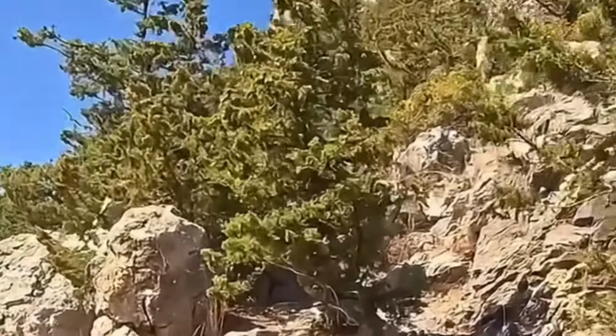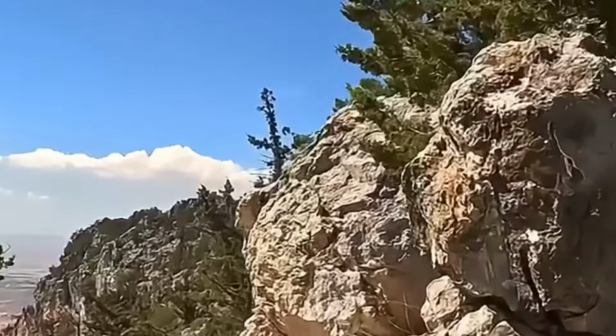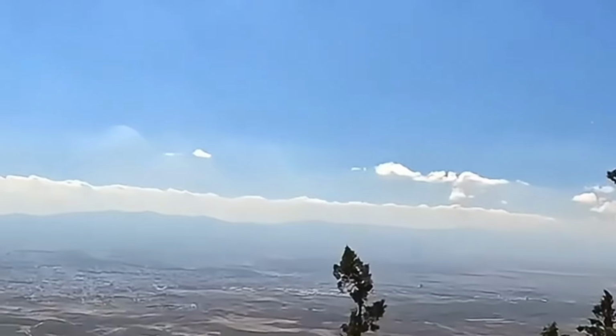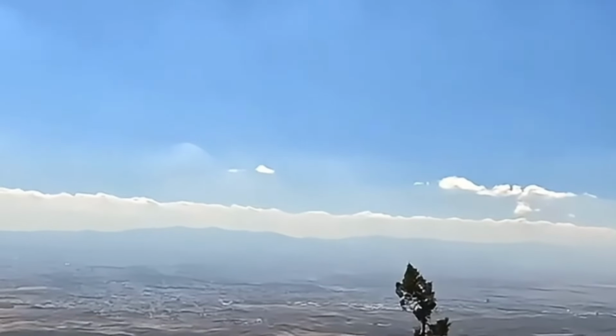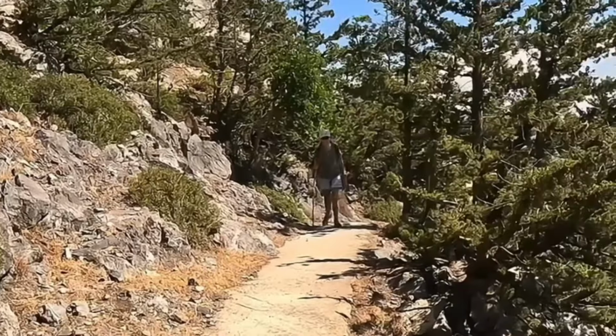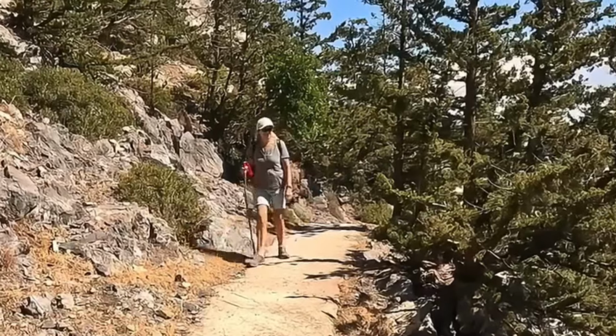Everywhere you go here on this walk, you turn left, you turn right, there's just another stunning view that opens out before you again. And over there you can see the Troodos range, and the tallest peak over there is Mount Olympus, which is the highest mountain on the island. Stunning, isn't it? It really is.